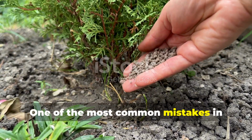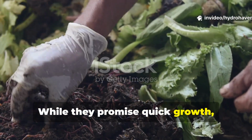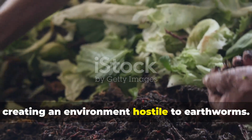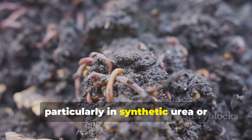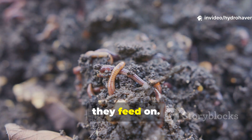One of the most common mistakes in raised beds is relying too heavily on synthetic fertilizers. While they promise quick growth, these chemical inputs can alter soil pH and reduce microbial diversity, creating an environment hostile to earthworms. High concentrations of nitrogen, particularly in synthetic urea or ammonium nitrate, can burn the delicate tissues of worms and upset the balance of soil microbes they feed on.